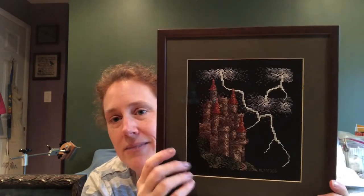Oh, and this, I know it was a 28 count. It's 28 count black linen, which I can't stitch on very easily anymore. I got reading glasses this past year, which has made stitching a lot easier, but it is definitely a lot more difficult to stitch on black than it was when I was stitching that.